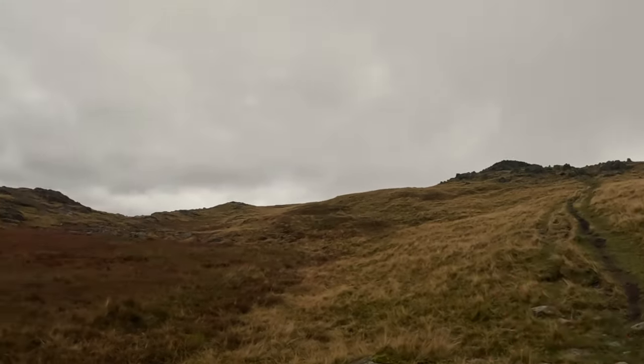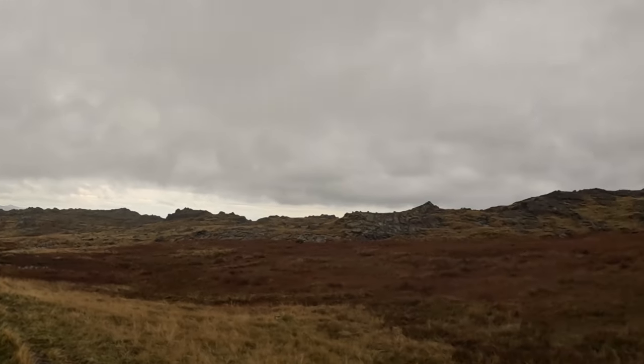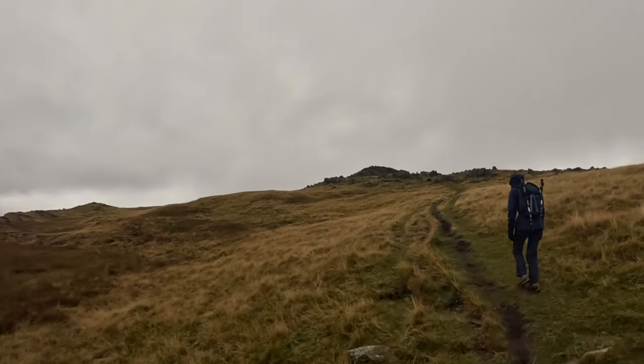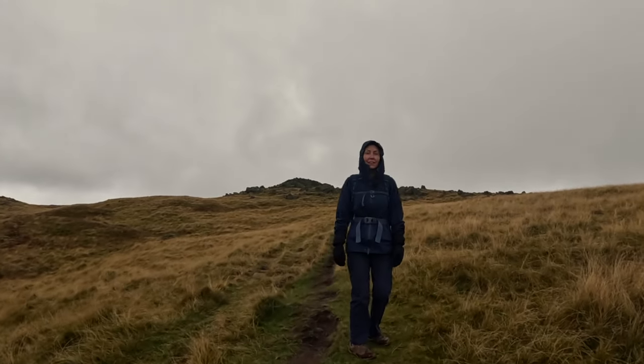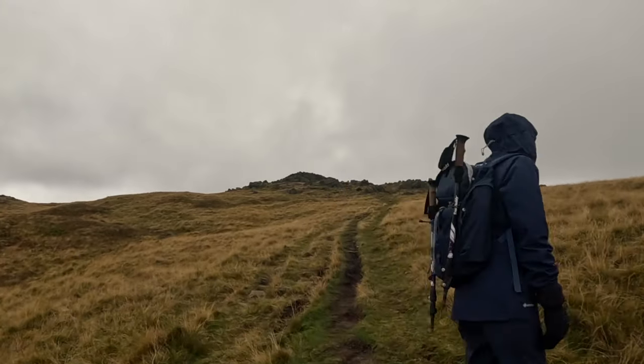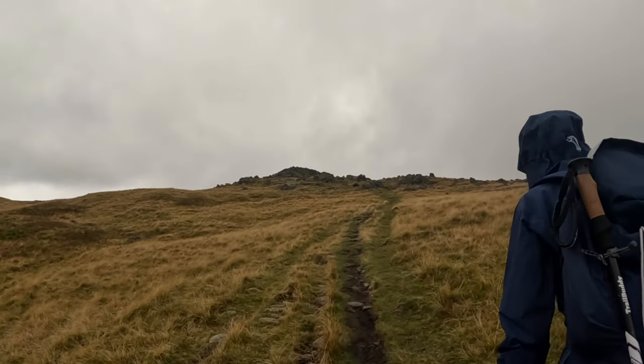Dungeon Ghyll is just here. Pavey Ark is just over there, so you may as well just go and get it. If you're looking for Wainwrights, it's just there. Alison's not been over this part before, have you? Third time in. No, not yet. Yeah, so I'm going to pick up this one, pop it in our Wainwright bag.